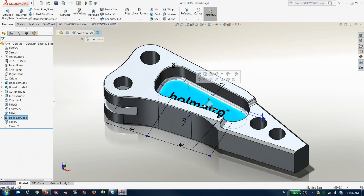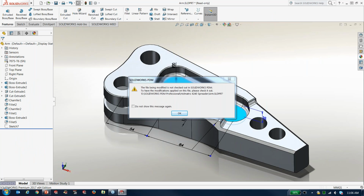And within SOLIDWORKS, I just want to go ahead and maybe change the height of this. So I'm going to type in 20. And as soon as I do that, PDM actually warns me that this file is not checked out, meaning you don't have read and write access to this file right now. And maybe you don't want to do these changes. So PDM is also a safeguard. It's going to prevent you from doing stupid things, changing files that are not supposed to be changed. So it's just a warning at this point.